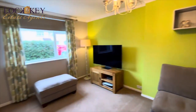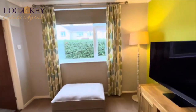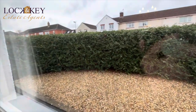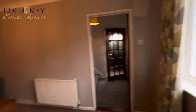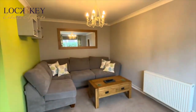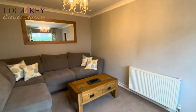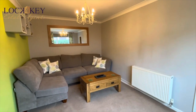I love the little colours. The changes of the colours give you a good mood with this property. You can see it's well loved and looked after. Love that hedging as it just curves around to the side and then out towards the extended part towards the rear garden. And that's a nice start to the property, this ground floor. I'll stop the video here because there's other rooms to see downstairs, and we'll work it from there.